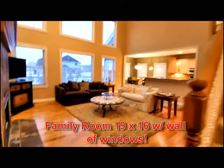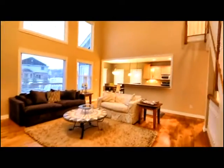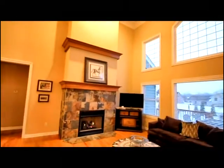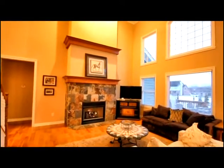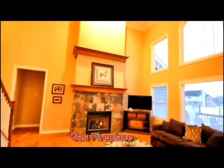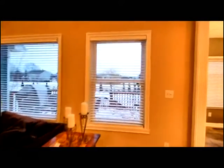Now, this open concept offers hardwood flooring, an open staircase with great contrast in the colors and meticulousness in the trim, molding, and these fine appointments, including the gas fireplace. It does have a recirculation fan, the crown molding, and access to the backyard.